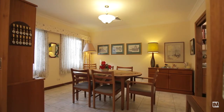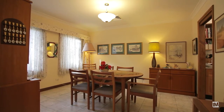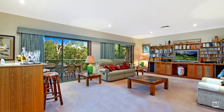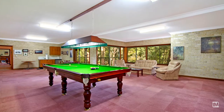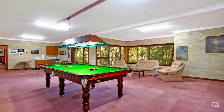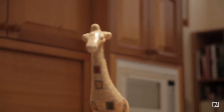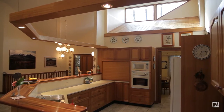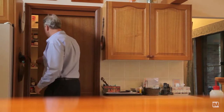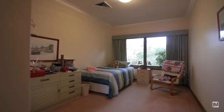The living spaces are just, well, they're expansive to say the least. There's the formal lounge and dining, and then downstairs you've got these two enormous rooms which could easily be converted into a self-contained retreat. The house has a lovely kitchen. There is a vaulted skylight window that just streams light down into the kitchen. There's lots of cupboards and drawers, and there's a big walk-in pantry as well.